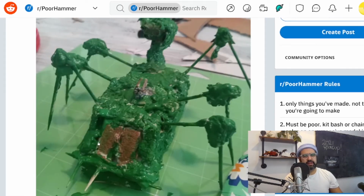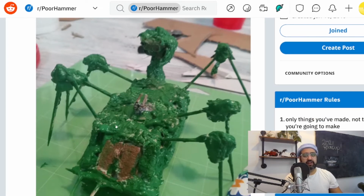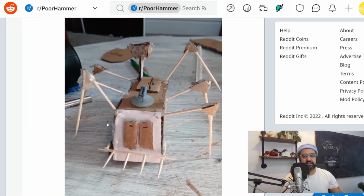That looks all puffy. I wonder if they put glue on there and it puffed up the cardboard. Kind of looks like it, yeah. I mean, it's Chaos Death Guard, isn't it? Anything goes for those guys. Anything goes with Death Guard.